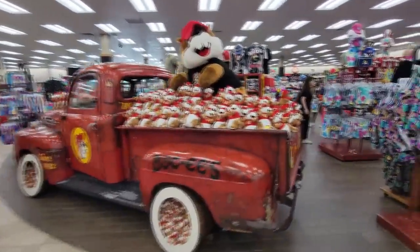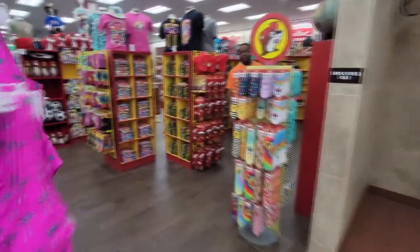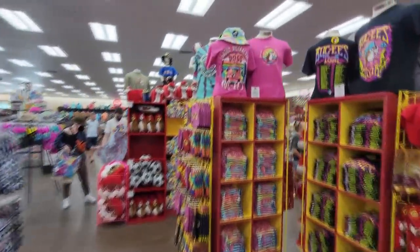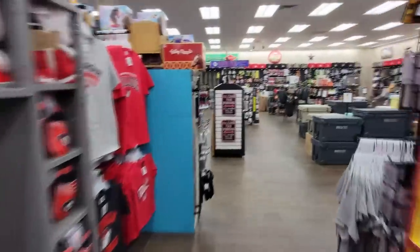I think that might be all the spookiness, but we're gonna go over here one more time past the Bucky's truck and see what's on this side, because I don't think I've been over here yet. They have tons and tons of different Bucky shirts over here. They even have some Christmas stuff, but we're not quite ready for that yet. Bucky's spookiness, where are you? Is there more spookiness here? Hello, horse friend. All right, guys, yeah, I think we've seen all the spookiness that Bucky's has to offer.